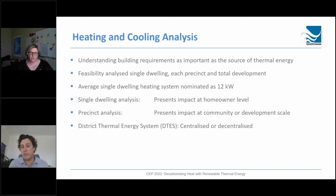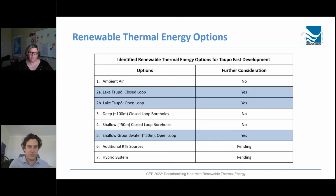And the precinct analysis is talking about obviously the larger scale. And we also looked at things like centralised and decentralised systems. And what we ended up considering here was utilising these systems with every building, mostly residences, having their own heat pump. That way, again, they can decide if they want an underfloor heating system, if they want to heat their pool, if they just want a standard sort of split aircon style approach, they can do whatever it is that best suits their building.